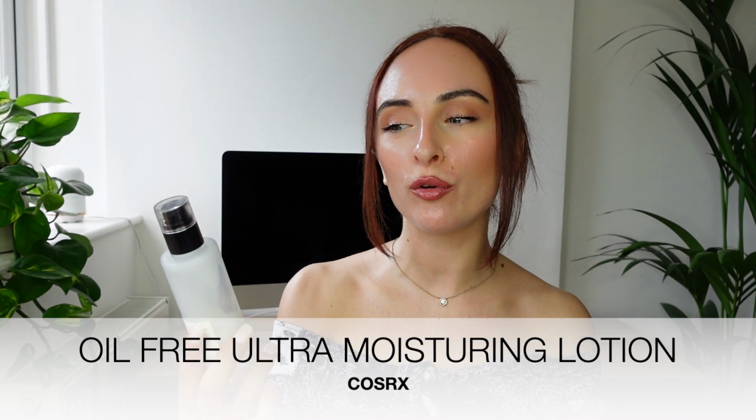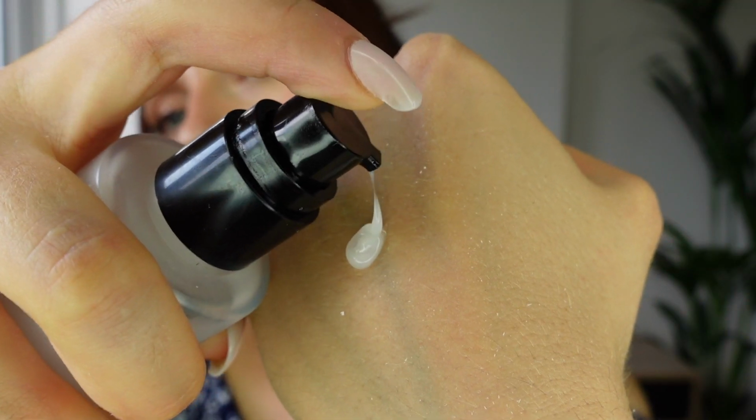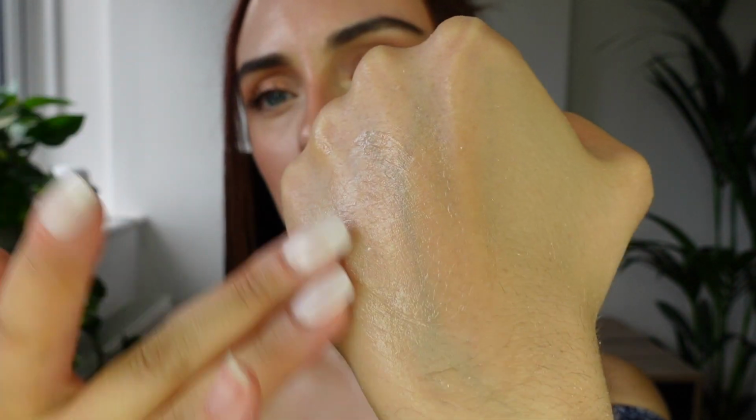This again will not come as any surprise if you have watched my skincare routines, but I just really want to give this another shout out. So this is by COSRX, and it's the oil-free ultra moisturizing lotion. If you have acne prone skin, I really recommend giving this a go. It's oil-free and has a really simple ingredients list. It's super moisturizing and hydrating, which is really important in blemish prone skin. And it's really lightweight, especially for this time of year when it's so hot. This just sits beautifully on the skin and it's not overwhelming, but it still gives you that hydration. It's an absolute must for my blemish prone skin. So yeah, really wanted to give this guy another shout out.